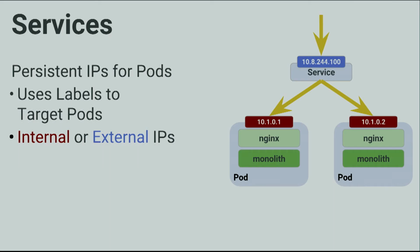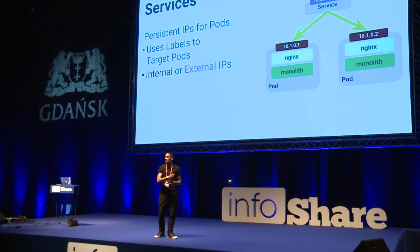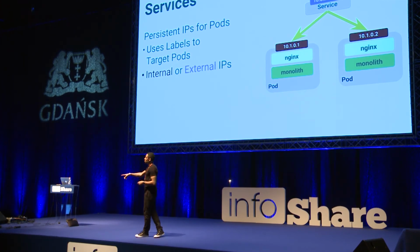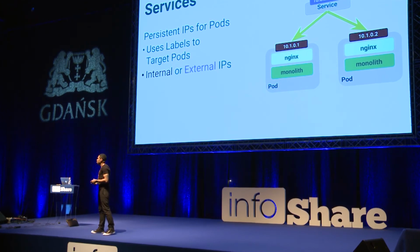And that's what services do. If you think of a service, if I had a front-end service, that's something I always want to be able to access, and I don't really care what's backing that service. I just care that I can access it and I get the expected data back. So the abstraction in Kubernetes is also called a service, which is kind of confusing, but it's a persistent IP address for applications. They use labels to dynamically pick up and say, who do I target the traffic to?